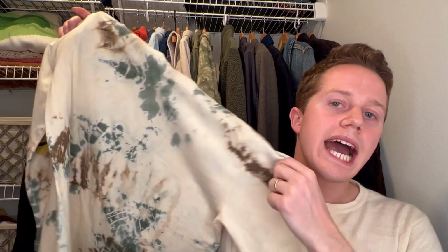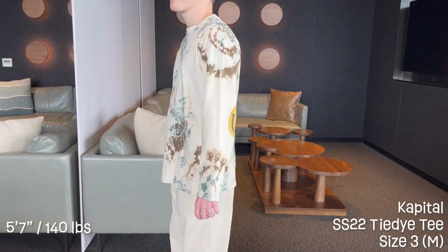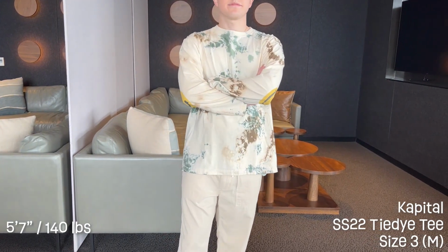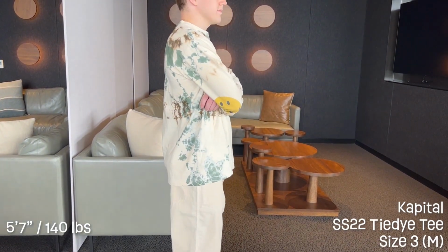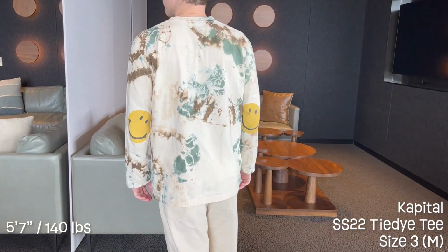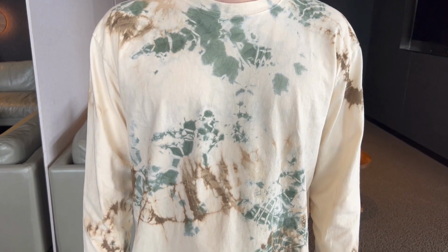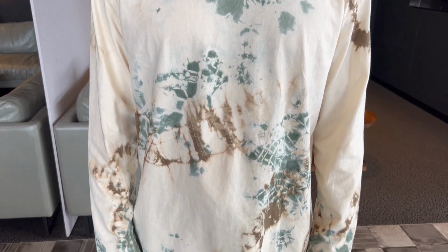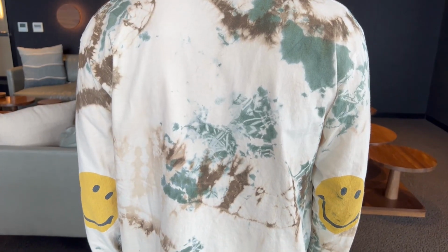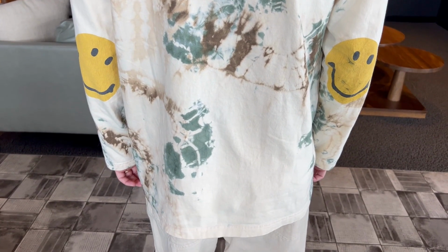Next, got a little piece from Kapital. It's this brown and green tie-dye with kind of like a beige undertone to it. And it also has the iconic smiley face on the elbow. It's kind of distressed, which I think is a nice little touch. Went for a size 3, which is a size up or a medium for me. And the reason I did that is because I think with this style, you don't want it to be too fitted or seem like you're trying too hard. You know, it's like a very relaxed, kind of hippie kind of looking style. So you just want to go with the flow, just kind of embrace it and be as nonchalant as you can be. And I know some people are like, oh, Kapital's played out now, you know, everyone wears Kapital, we need to find the new low-key brand.